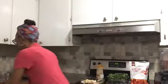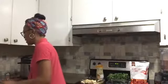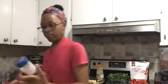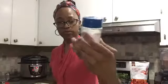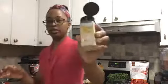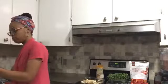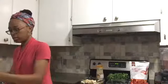I use lemon vitality essential oil. I use rosemary vitality essential oil, and I use black pepper essential oil instead of the regular table pepper. I use the Himalayan sea salt here, and I use organic garlic, and I use, for those of you who know what this is, just a regular seasoning salt that has no MSG.